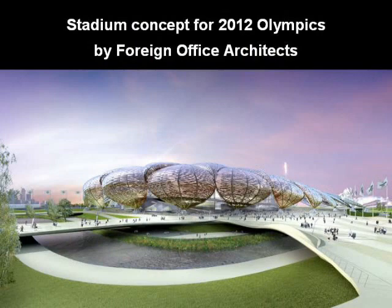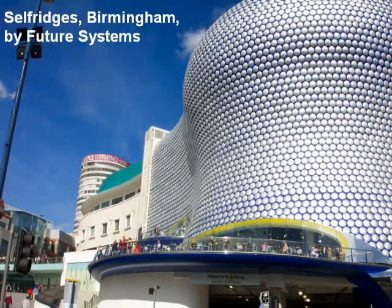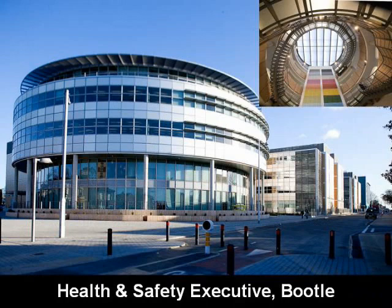Foreign Office Architects' concept for the 2012 Olympic Stadium. Rem Koolhaas's pavilion recently at the Serpentine Gallery for the summer, with this extraordinary balloon above it, engineered by Cecil Balmond. Future Systems' building for Selfridges in Birmingham, which has absolutely become an icon for that city, and I'll return to it. And even office buildings for government are round, although this is for the Health and Safety Executive, so I suspect it doesn't have any nasty sharp corners in it.